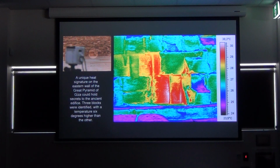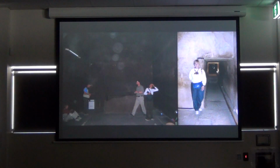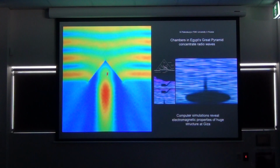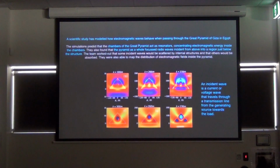And that's the scientific research, and the heat signature also shows why certain areas are like that. As I mentioned, two of the shafts are not going directly towards the surface. They were producing huge heat. In other words, steam was also involved, obviously, in what they were doing in ancient times. And the chambers in Egypt's Great Pyramid concentrate radio waves. That's for sure. The computer simulation revealed electromagnetic properties of the huge structure of Giza. So not to bother you too much, it's just quite impressive what this structure is actually doing.